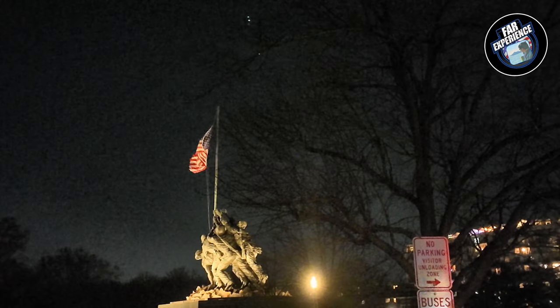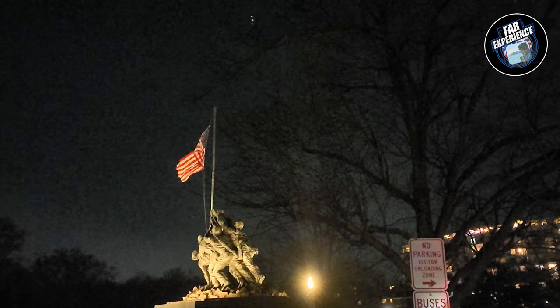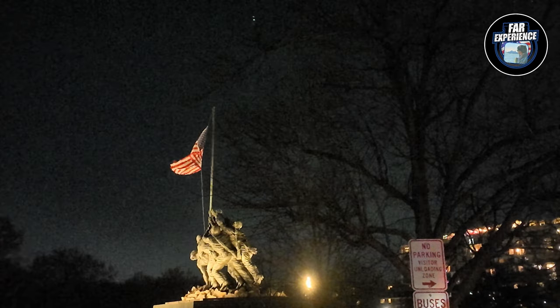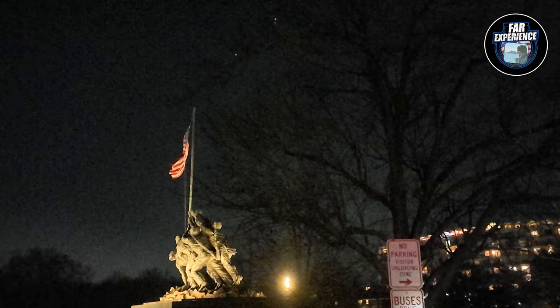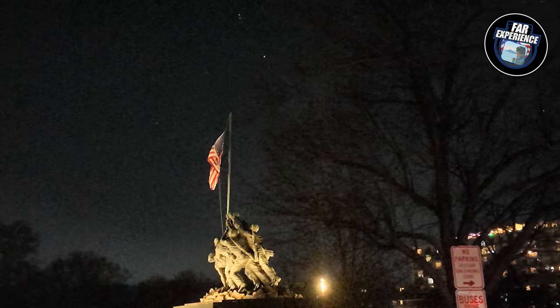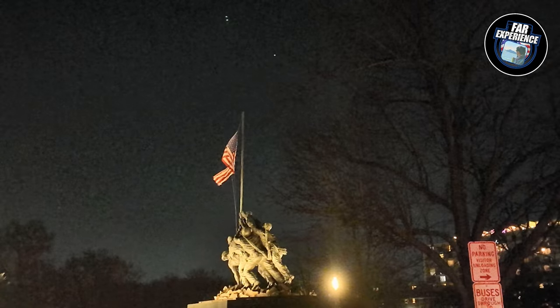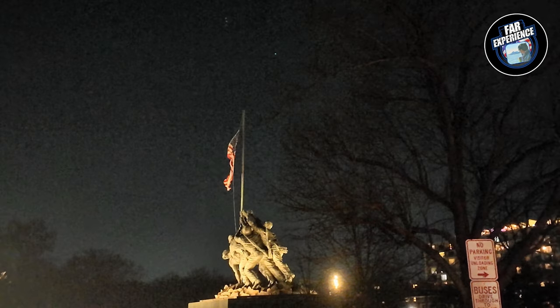So now we are heading to the Marine Corps War Memorial. Basically it's called the Iwo Jima Memorial, and this is situated in Arlington County in Virginia in the United States. And this memorial was dedicated in 1954 to all the Marines who have given their life in the defense of the United States since 1775.